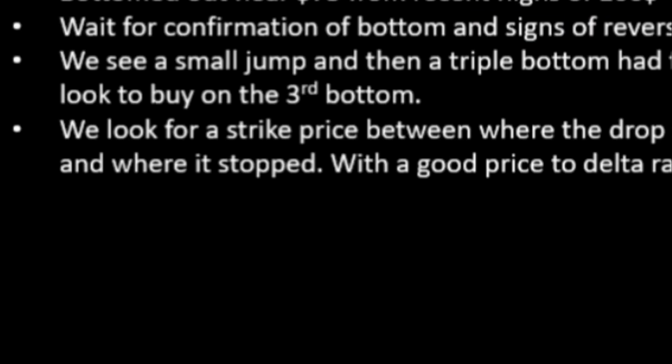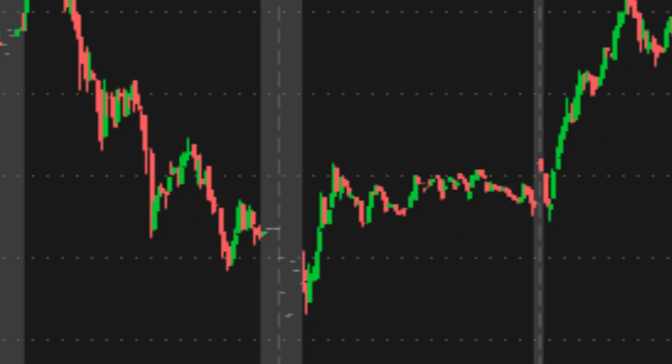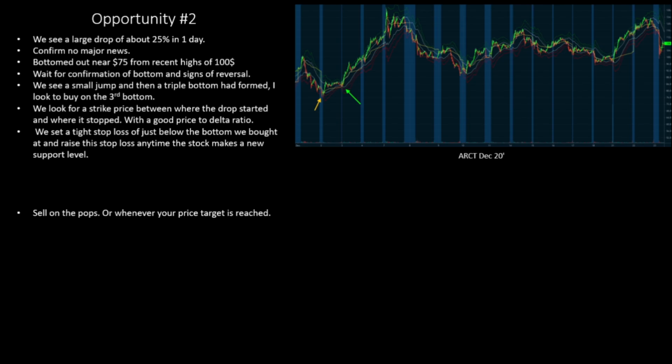We will be looking for a strike price between $75 and $100, which was the length of the drop, with at least 1 month of time until expiration. We set a tight stop loss of a little bit below the bottom that we bought at and sell the contract if it drops below it, because remember, there's always another trade to make.